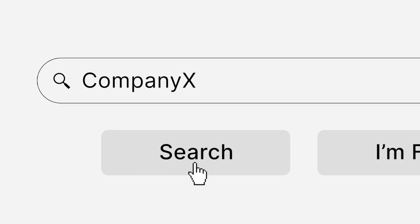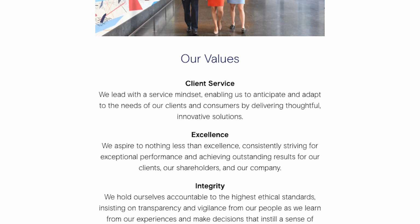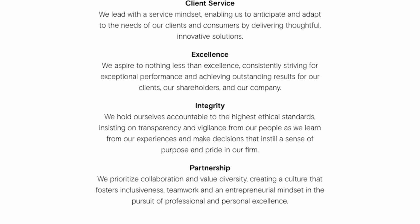For those that don't, what you do is search for the company name and then the word values. The vast majority of companies are very proud of their values and they publicize those on their websites. Values and competencies are very closely linked, so you can use values as a proxy for competencies. If we look at Goldman Sachs, their values are client service, excellence, integrity, and partnership. We can see how their values are very similar to competencies.